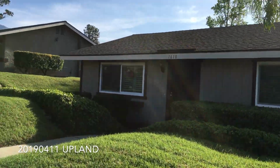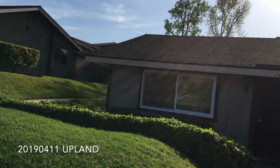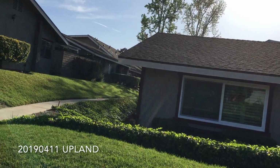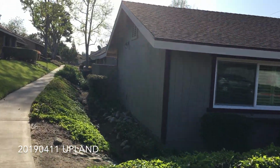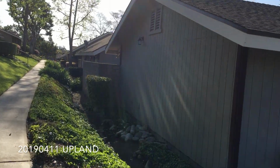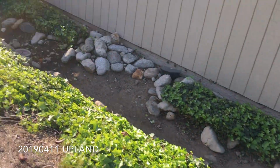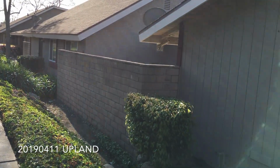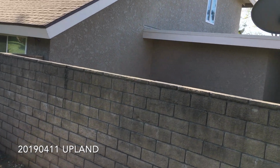So just to give you a little tour. The handyman guy is in there, so I don't want to bother him too much. Here's the whole house all around. There's the ivy right near, and here's my block wall where they were saying there was ivy. This is my patio here.